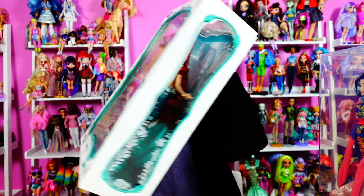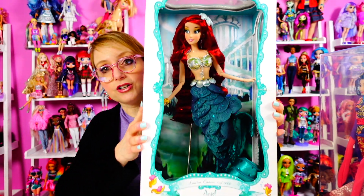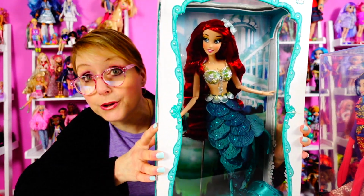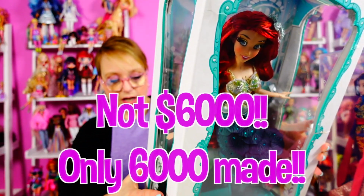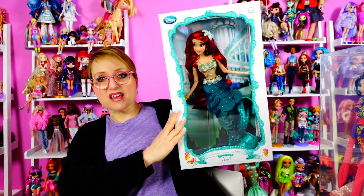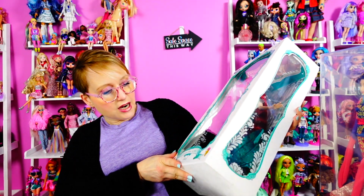And so then one year, we got this in the mail from Chad. And they don't make them like this anymore. So this is the older version, when they were really cool, the Disney collector dolls. And this is also a $6,000 doll. And at the time, these were $99. Can you imagine that you got something this big for $99 versus what we get now for $99?